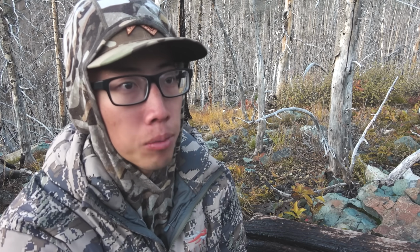So we're just waiting. Anything can walk in. I know deer are up and feeding around right now, so we're just gonna play till last light, drop back down to our packs, and then go find somewhere to camp for tonight. And we'll be back here in the morning. And if something happens, it happens. If not, then back to base camp we go.